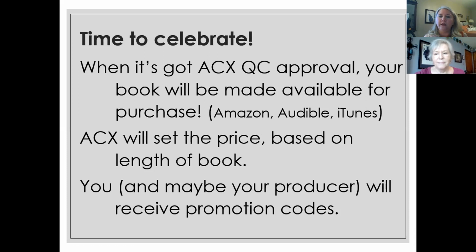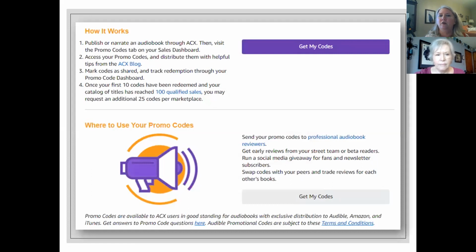And then you will get promotion codes, promo codes, and maybe your producer will too if you're doing a royalty share or royalty share plus. They give you 25 codes for the US and 25 codes that are good in the UK. Once you hit 100 qualified sales of your book, you can request more promo codes for the marketplace that hits those 100 sales. So share those codes, get out there. They're free copies of the book, but you can request people to review. You can send it to people that you know will review.